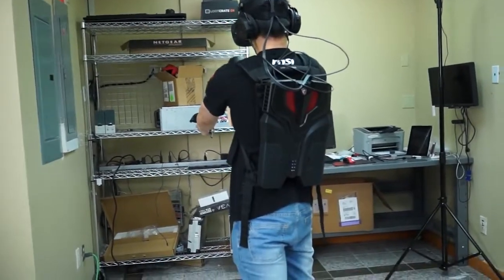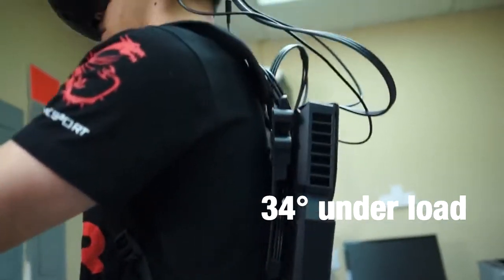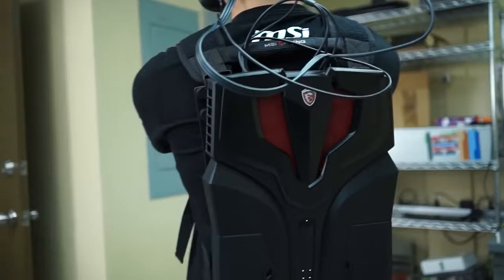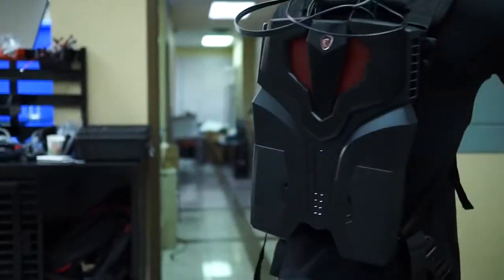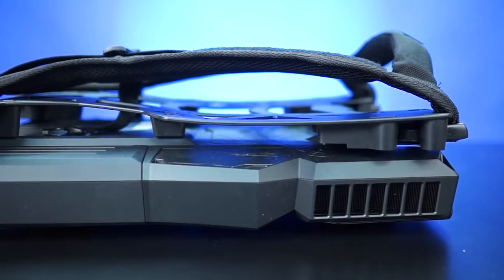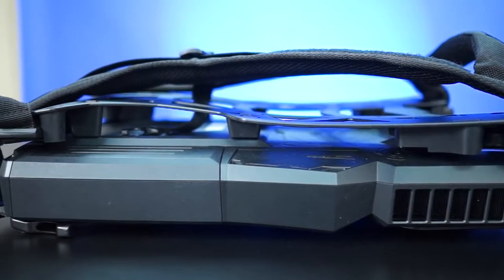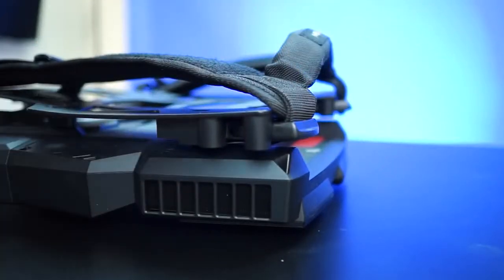Under load, the body of the VR1 does get pretty hot, 34 degrees according to our Seek thermal camera, but I never noticed heat while I was actually wearing the backpack. In fact, I didn't even know the body had heated up significantly until I pointed the thermal camera at it. That's probably helped by the plastic frame, which provides some separation between your body and the actual VR1, and which also serves as the mounting points for the shoulder straps with these 4 clips.